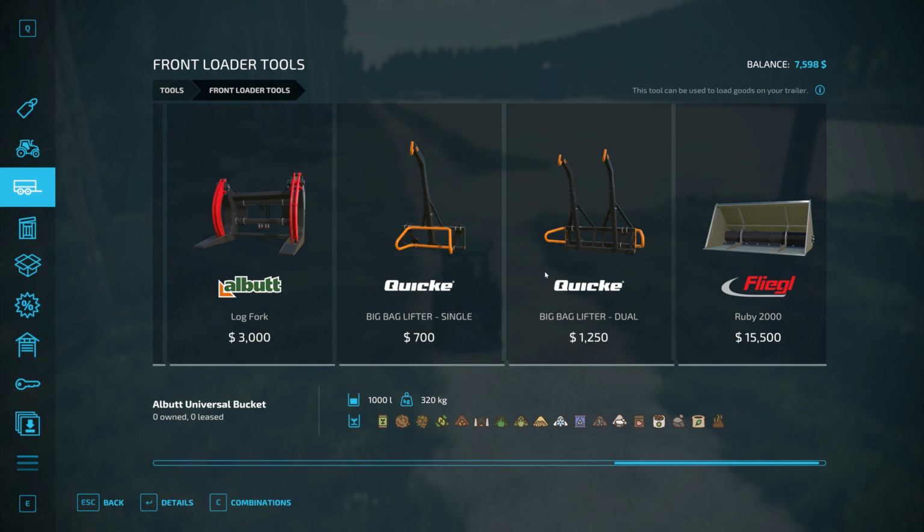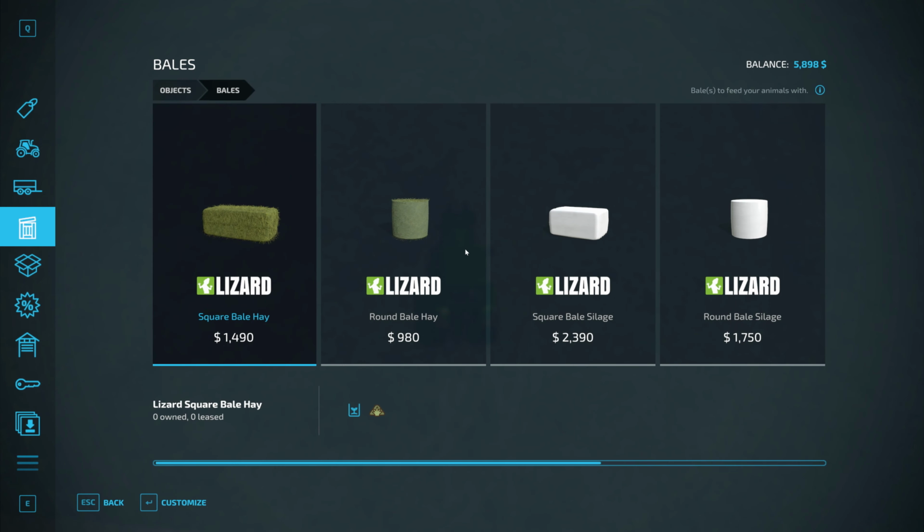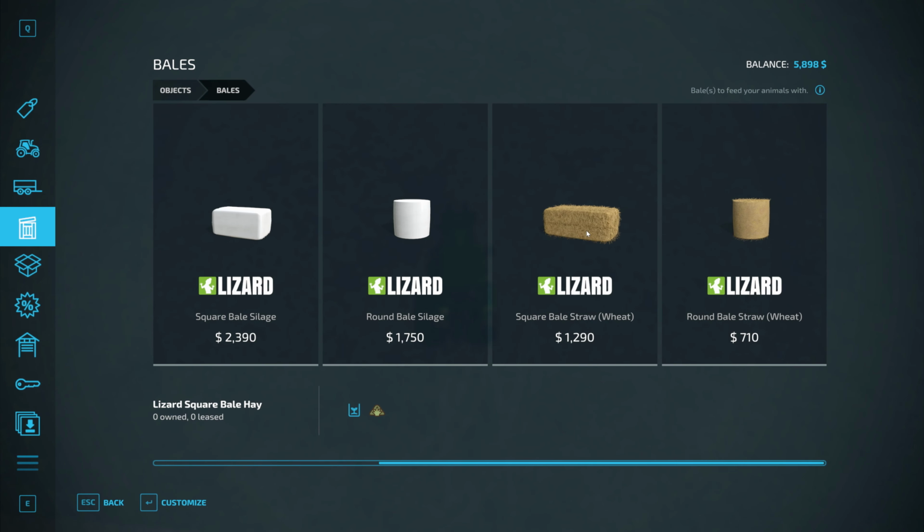Alright, and then let's go into here, bales, and it doesn't tell me how many liters I'm getting in the bale. Well, we'll just go with this one right here. Okay, that's 9,000 liters, that's fine. Yeah, one will be fine.